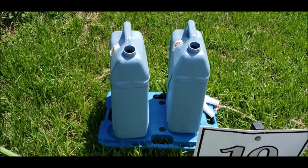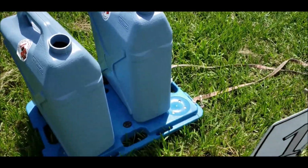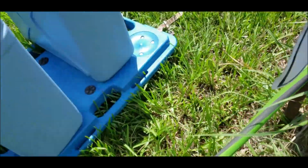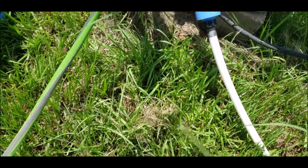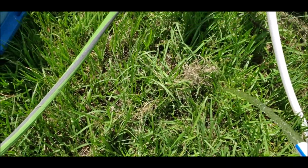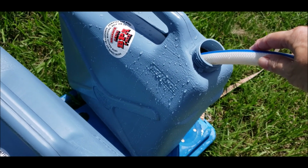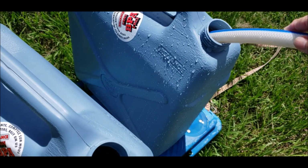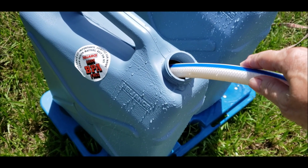Containers have never been used, so I'm going to rinse them out first. Turn this back on. Let this hose rinse out a little bit because it's been sitting around. Okay. I'm just going to put a little bit of water in each one, rinse them out really good, and then fill them up. Hey, this is awesome. I'm glad I got this little hose. It'll help a lot, especially when traveling.